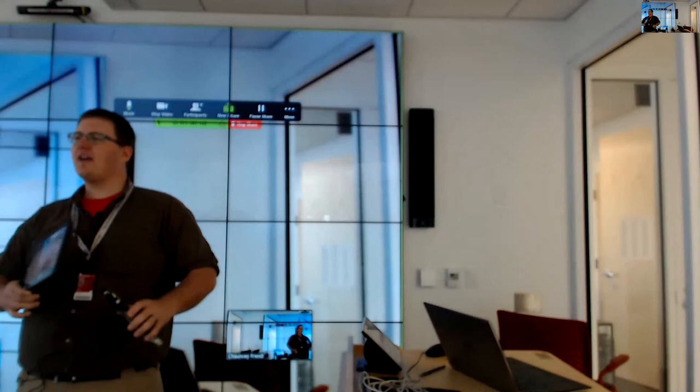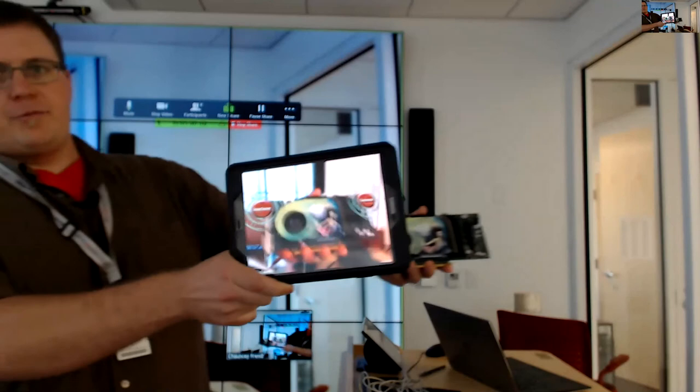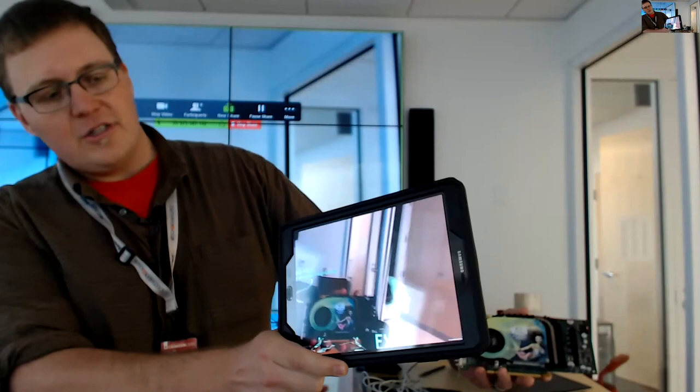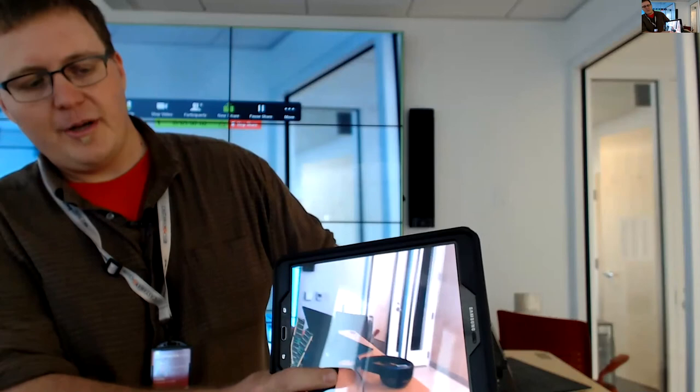So what we're looking at here is, I'm showing the camera so folks can see, I'm holding the video card up, and this application is just an example of what you can do. I can touch the screen and it will annotate the metadata associated. You could do this with lots of parts, hook it up to a database, and have it live on.